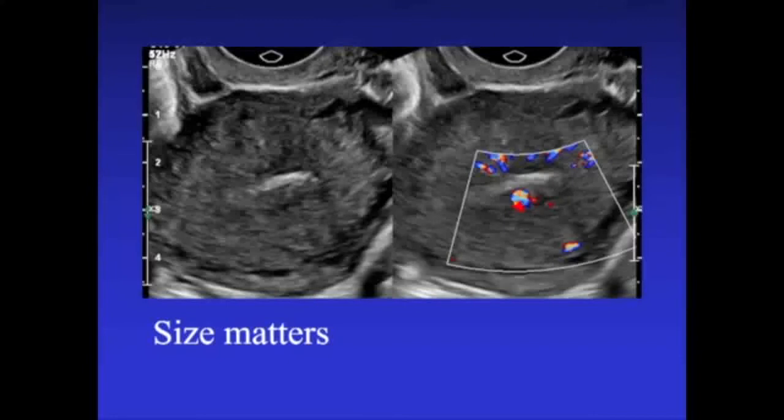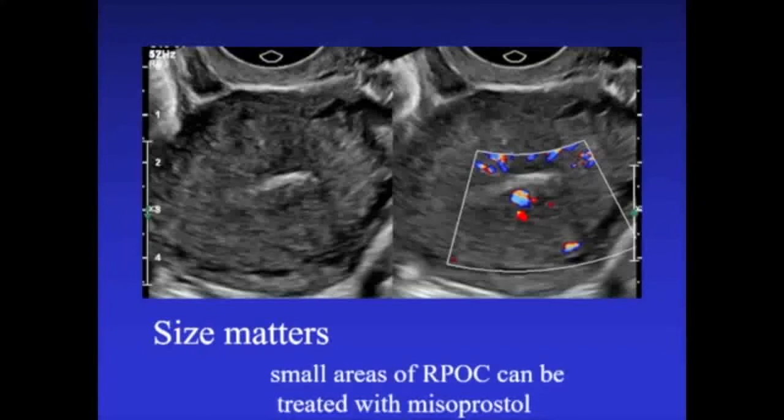So size does matter, and if you have this tiny bit of blood flow here and you don't really see much at all, you can just measure this area with abnormal blood flow within the endometrium, and most likely this is a patient who's going to do very well with tincture of time, with or without some kind of medical therapy. So small areas of retained products can be treated with medications. Usually at my institution they use misoprostol.